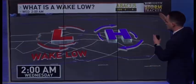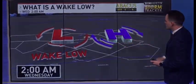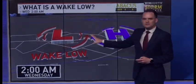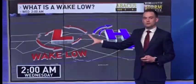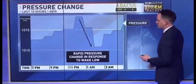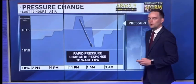That rising air in the thunderstorms came back down, created a sharp area of high pressure towards the east of I-35. In response to that, a sharp area of low pressure farther towards the west, called a wake low. The difference in this pressure from high pressure to low pressure is a sharp change in pressure. This is the pressure trend, late pressure, and then a crash as that wake low moved through, and of course the winds were howling all along the way.